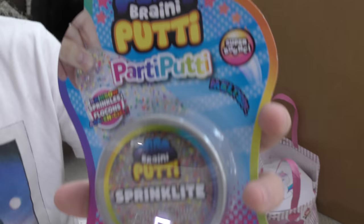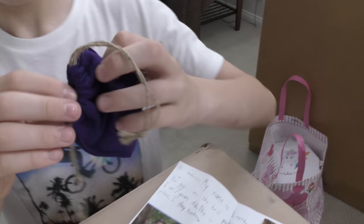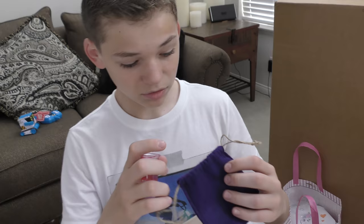This next box is from Emma and Jack. This is them on here. And we also have some brain putty. Ooh, sprinkle. Awesome. Can I have this? Thank you, guys. We also have this little pouch with slime. You guys are so thoughtful. Thank you guys so much.